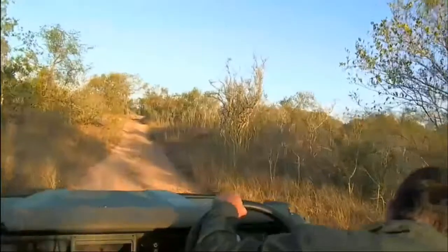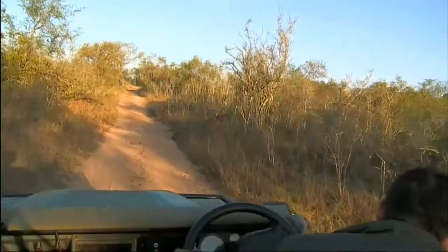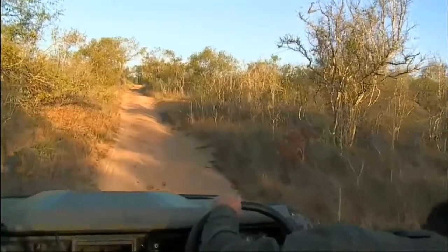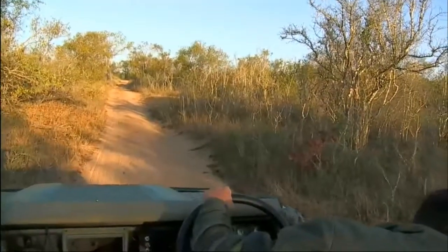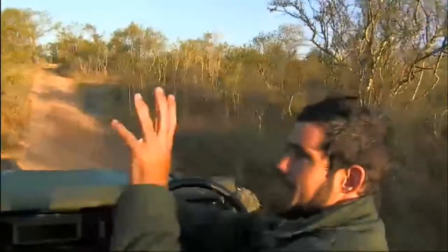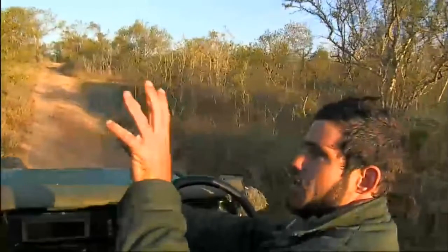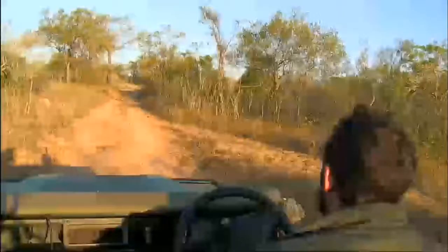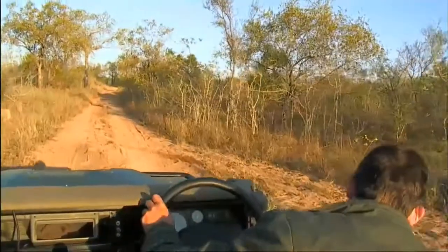And I have found these leopard tracks. They are heading up here, which is good news. I also did hear hyena audio in this general direction, looking at the drone. Who knows what could have happened?